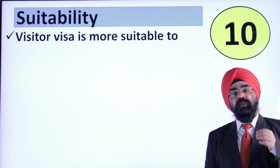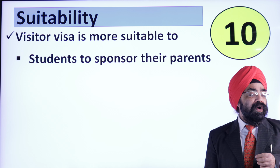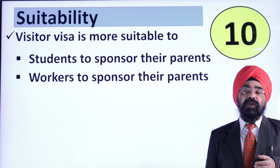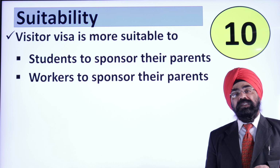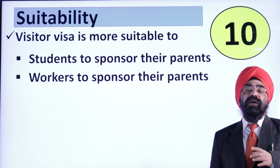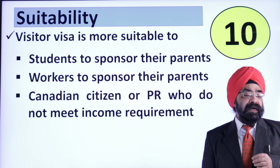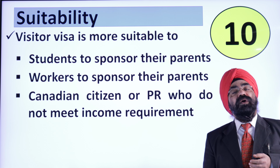Similarly, if you are on a work permit, if you have a postgraduate work permit, or an LMIA based work permit, or an LMIA exempt work permit, and you need to call your parents, you can call only on visitor visa. One important thing, Canadian citizens and PR card holders have both the options. If a Canadian citizen or a PR card holder does not meet the income requirement, then they can call their parents on visitor visa.